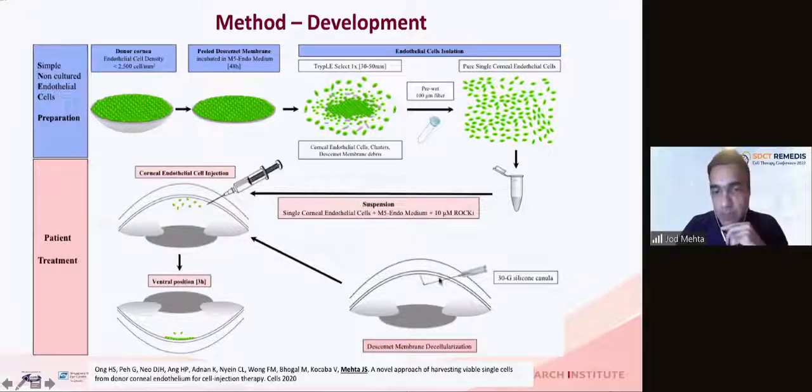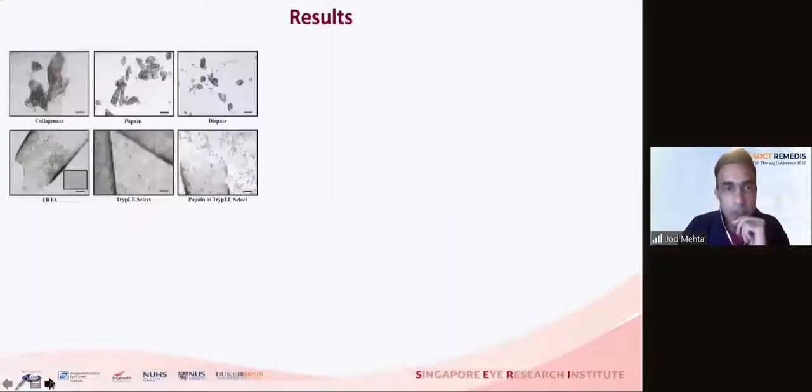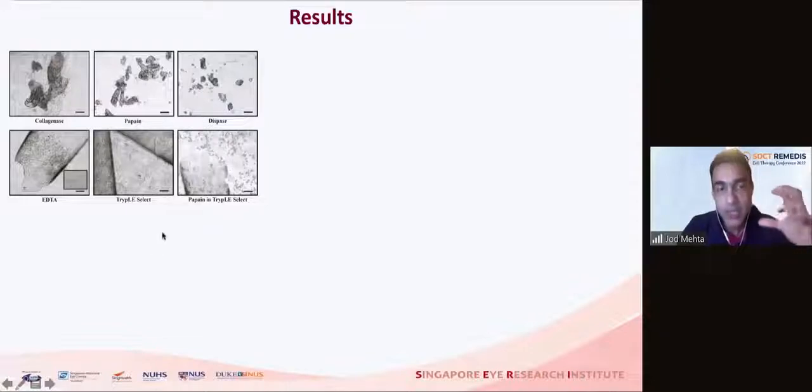This is simply then injected inside the eye, typically when we do our typical cell injection therapy after the endothelium is removed, with a 30 gauge cannula. You inject the cells inside the eye, and then the patient or the animal would then be postured down for 3 hours as well. So initially when we studied this, we tested a whole series of different enzymes that we could find in the literature to allow us to remove the endothelial cells without damaging them and make them as a cell-free suspension.